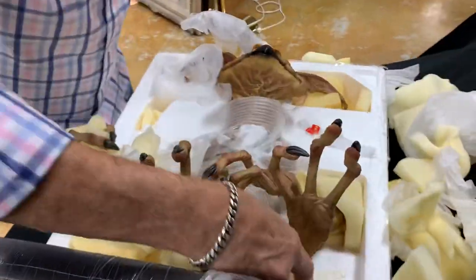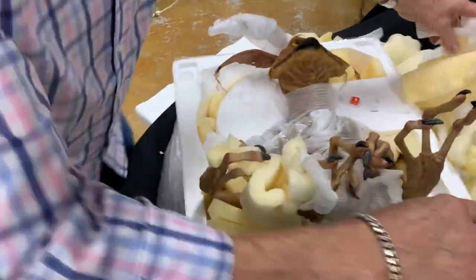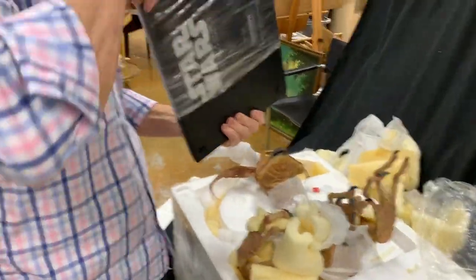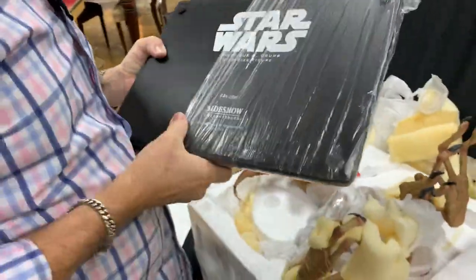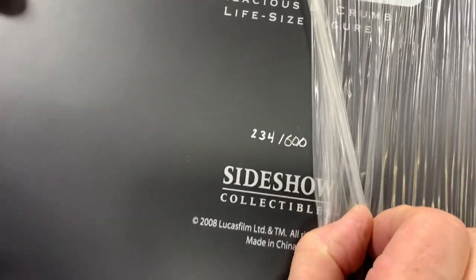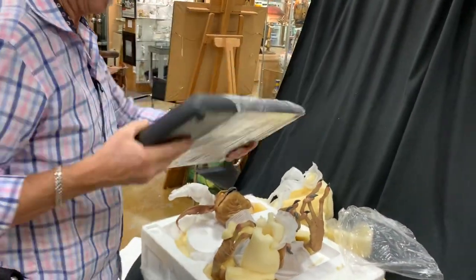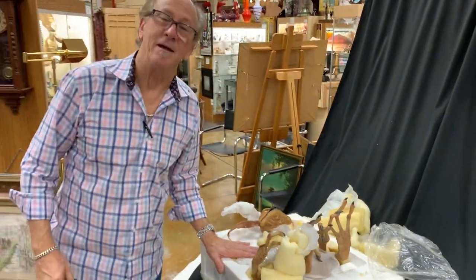Wow, wow, wow. Okay, there should be a number probably on the bottom. Aha. Of course. Number 234 of 600. Salacious B. Crumb, life-size figures. Original mint in box.